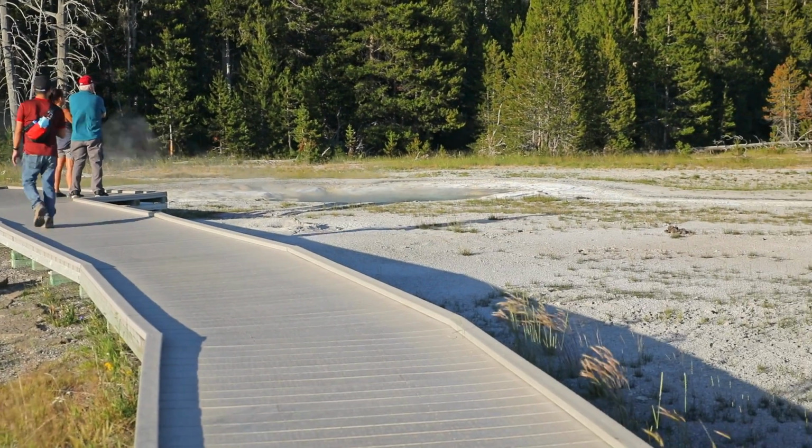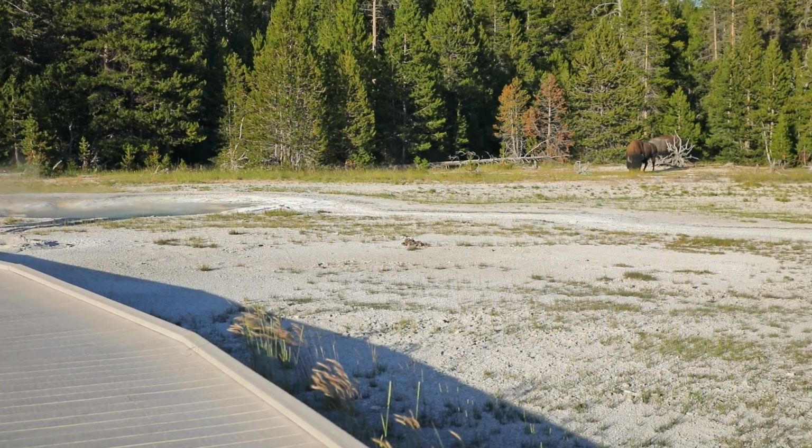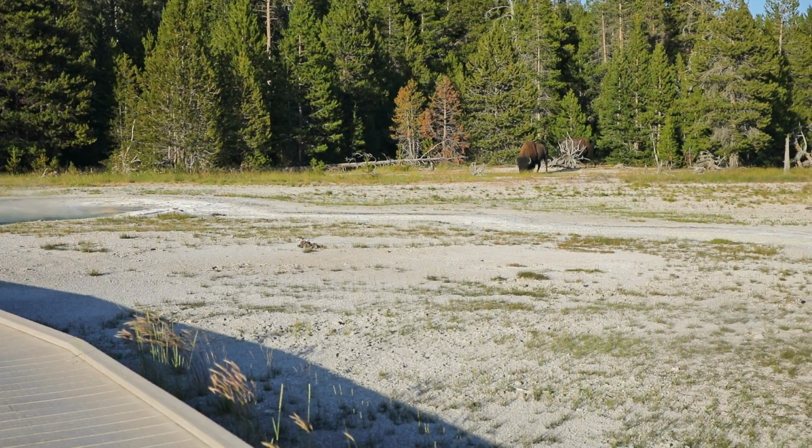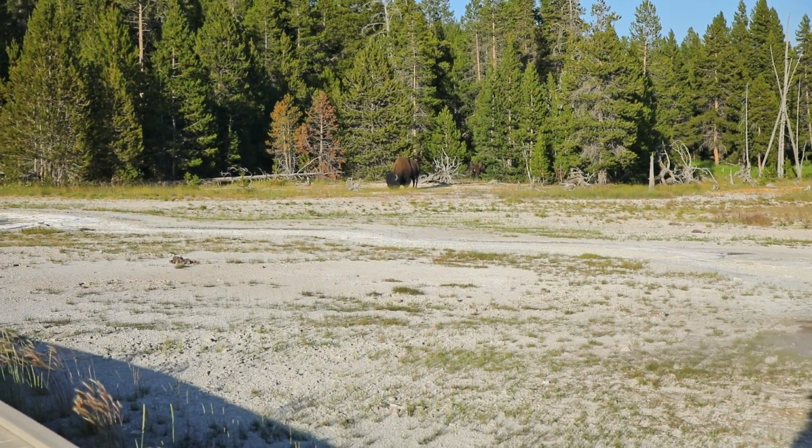Since it was late July, most of the wildlife stayed out of sight. You would have to go during cooler weather to see them up and about. During the hot summer months, your best chance is to probably see them in the evening or early in the morning.